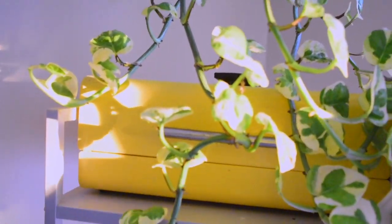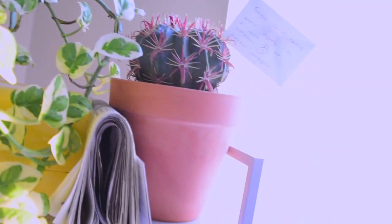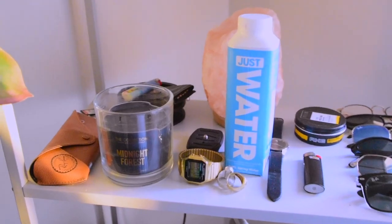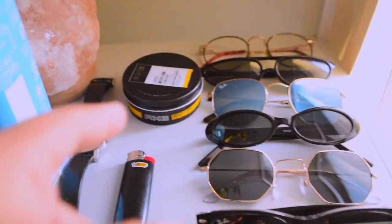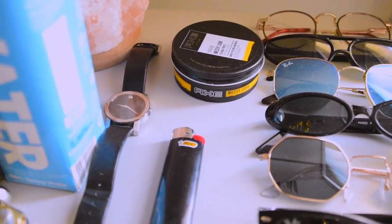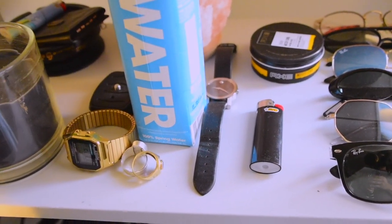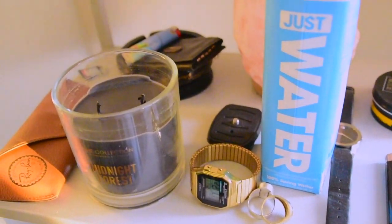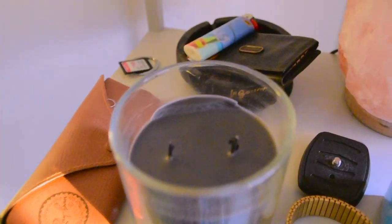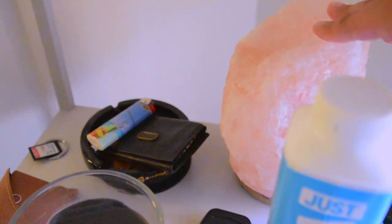And then I have these postcards. I don't know who I'm gonna send these to, but maybe someday. And then here we have everyday glasses. I use this hair stuff pretty frequently. It just depends on when my hair is curly or blow dried. Then I have a lighter for the candle, my watch, jewelry, candle, and then this is just where I put all my coins. And the salt lamp, that's actually Issa's, but she lets me use it, and it's nice at night.